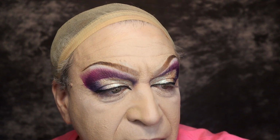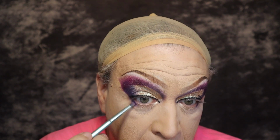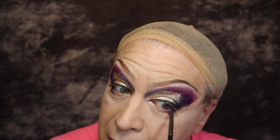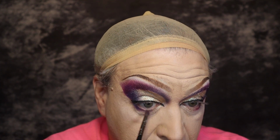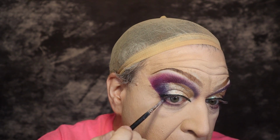Okay, so now we need to smoke out the bottom of the eye, and I guess we're just gonna go in with a little bit of Divorce, the purple. And some of Swipe Right. I want to put more of 50 Shades, that gray color. And I think we will add a little bit of the black Clio. Okay, I think I've taken the eyes about as far as I'm going to.